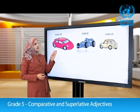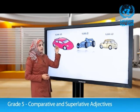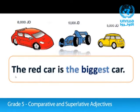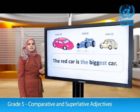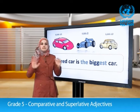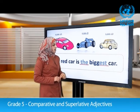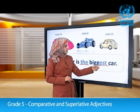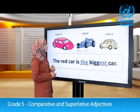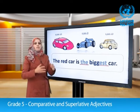First of all, look at these cars. Red car, blue car, and yellow car. The red car is the biggest car. Notice, dear student, that the word the came before the adjective big, and we added est at the end of the adjective because we are comparing the red car among a group of cars. So the red car is the biggest car.